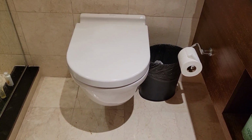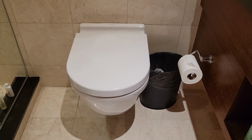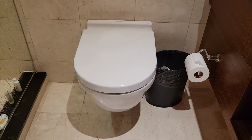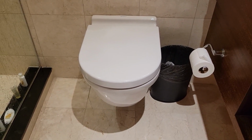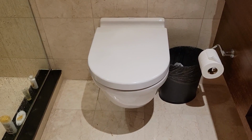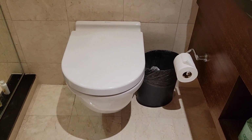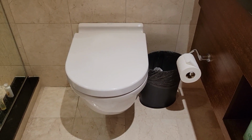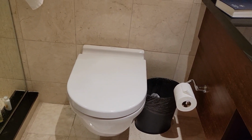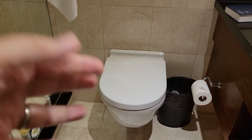For some reason, they installed this toilet for people who are probably 7 foot tall. Because when you sit on it, your feet dangle. If you're lucky and you're somewhat tall like me, you can put your toes on the ground. Try going to the restroom when you're doing that. It's not good. So it has not been a pleasant stay when it comes to toilet.